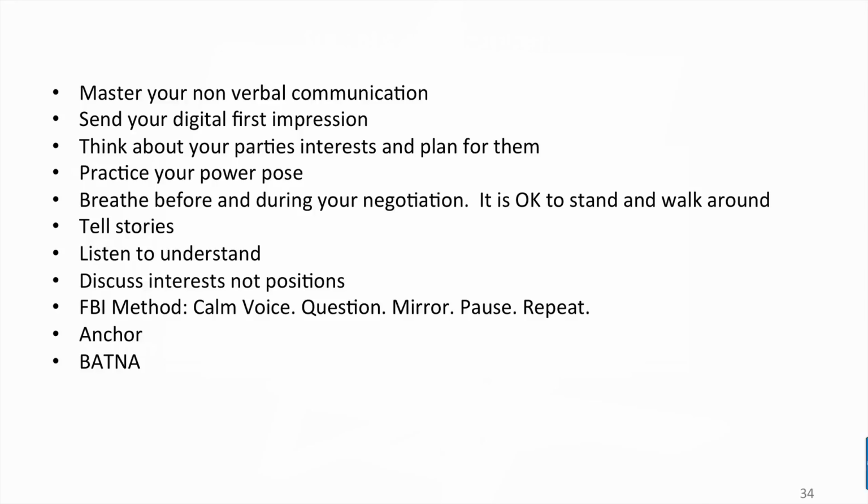Breathe while you're in there. Use stories to narrate your side of the negotiation. Listen to understand, not to be understood, and discuss interests, not positions. And then the FBI method: use a calm voice, ask a question, repeat what they said, pause, and then repeat the whole process. Incredibly powerful. And the techniques of anchoring and best alternative to a negotiated agreement.